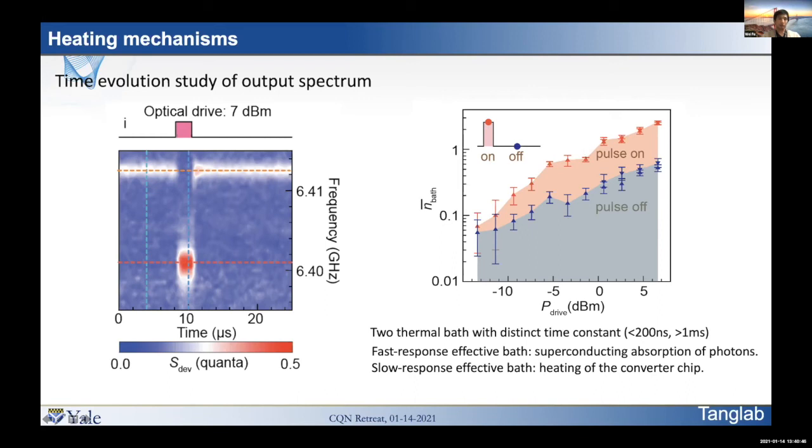By comparing the magnitude of these two effective bands, we can conclude that the majority of the noise comes from the fast response band, which is caused by the superconducting absorption of optical photons. So this conclusion provides us some guidelines on how to design our future devices. For example, we need to better shield our microwave resonator from the optical light source in order to get better power handling capability.